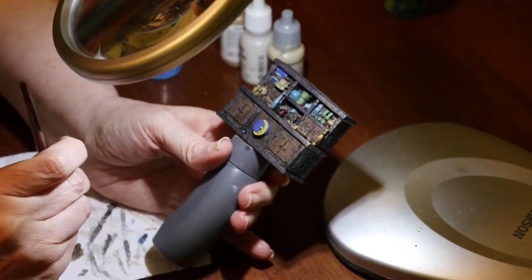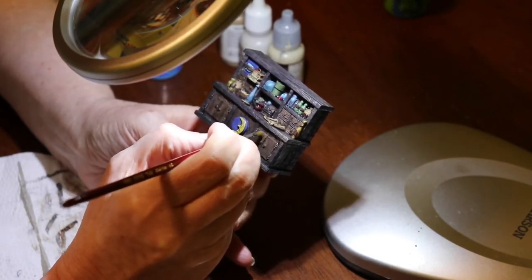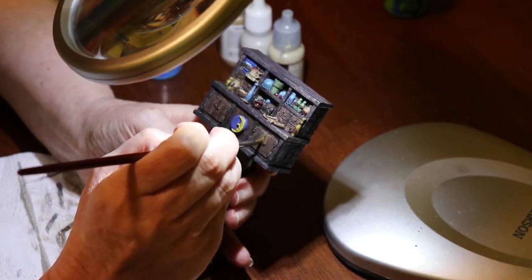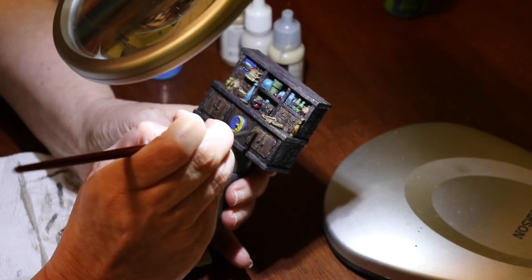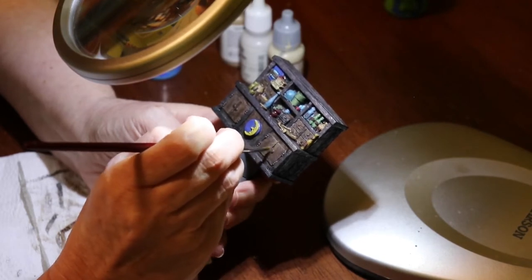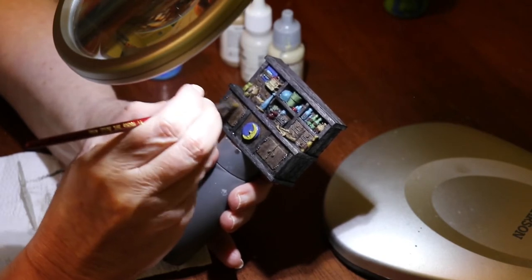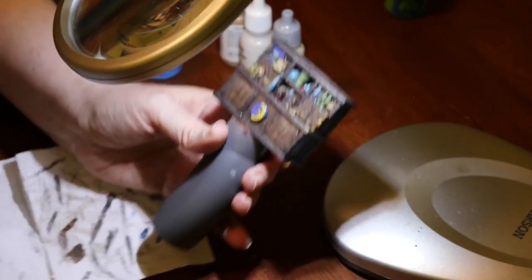So we had talked about how up here you'd expect there to be some wear from him opening and closing these cabinet doors. So we're going to do that real quick. And then down here some. And you want to go, for lack of a better way to put it, you want to go against the grain of what you're painting.